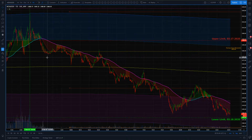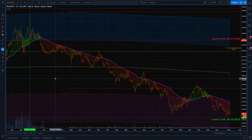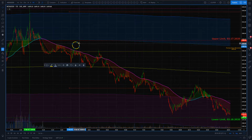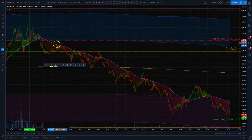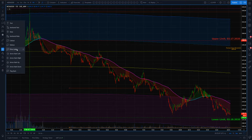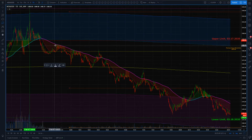Just like on the 4-8 EMA strategy, we're just going to use a 50 and 200. This would work on a daily chart too. And we're going to sell and short every backtest of the 200. So your first one would have been somewhere around here, and let me actually use the price labels.